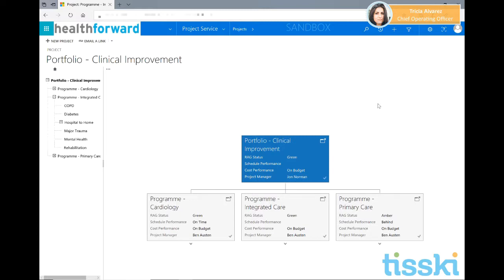So if we just drill into our portfolio here, we can see at that level RAG status, overall health check of the portfolio, and then details around schedule and cost performance, and also the project manager who's responsible for that. And then for each of the 3 programs of work associated with that portfolio, we can see similar high-level status information, project manager as well.